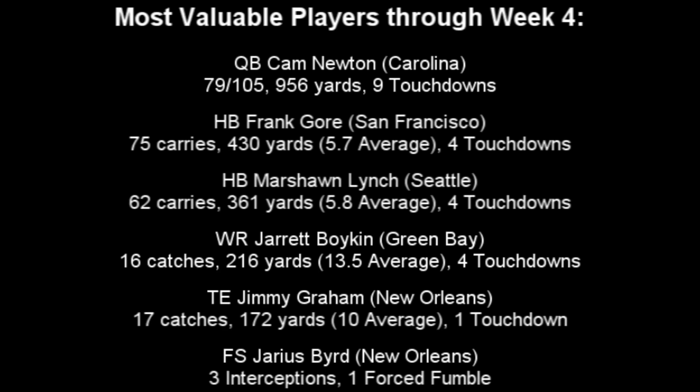The most valuable players through Week 4 of the season include Cam Newton, who's had a really nice start to the year, and Frank Gore, who had an unreal first 3 weeks of the season. Also throw in Jairus Byrd, a former Buffalo Bill, who's had a great start to the 2014 campaign.